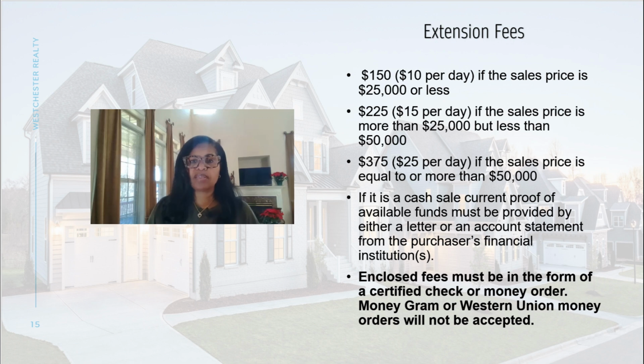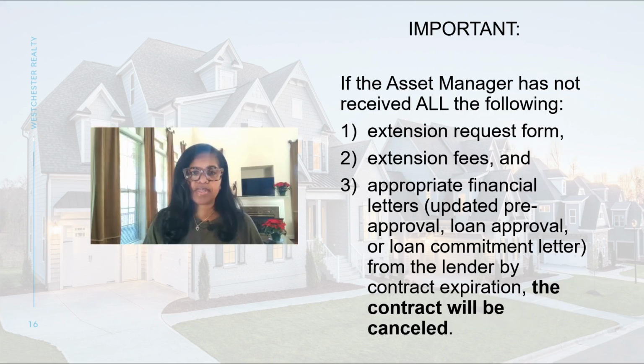Fees must be in the form of certified check or money order. MoneyGram or Western Union money orders will not be accepted. Now, if the asset manager has not received all of the following: extension request form, extension fees, updated pre-approval, loan approval, or loan commitment letter from the lender by contract expiration, the contract will be canceled.